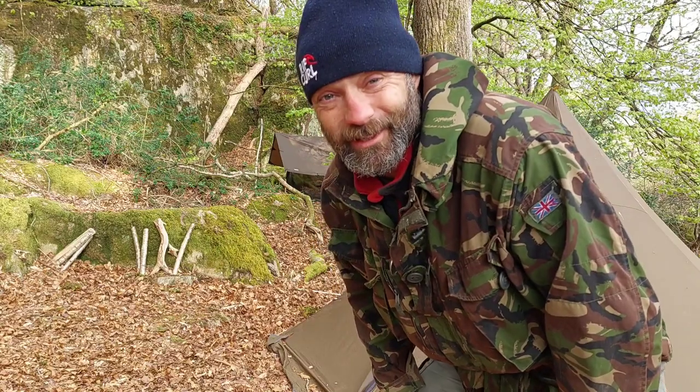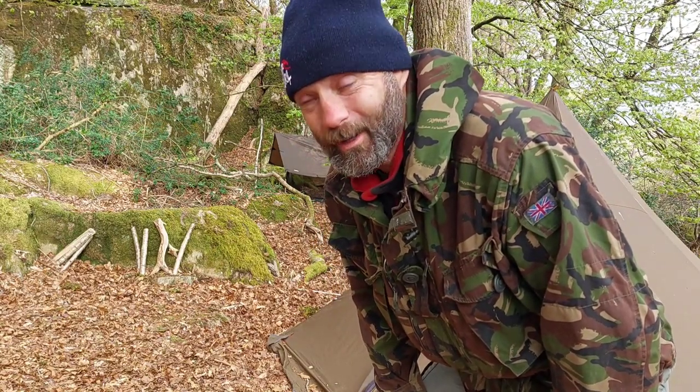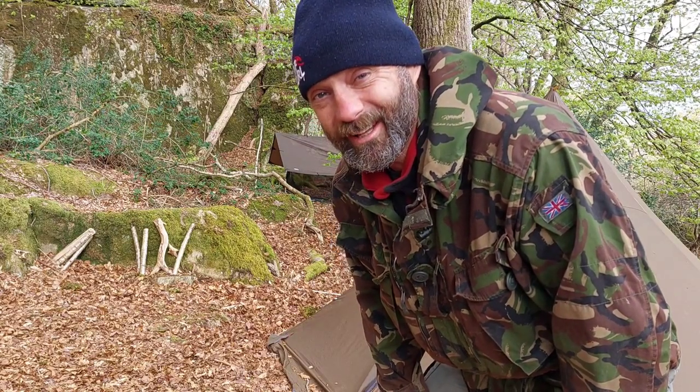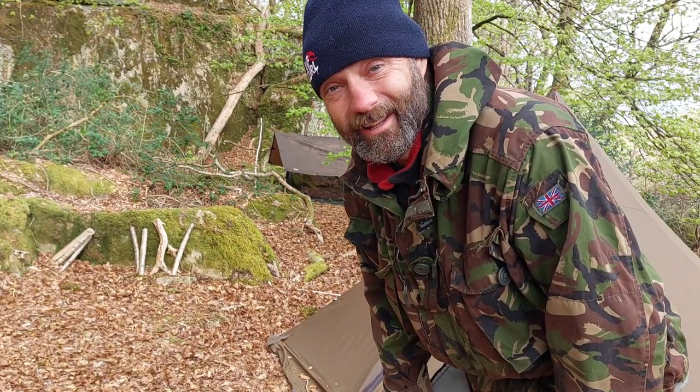Hey, happy St George's Day from beautiful Wales. So I'm an Englishman on St George's Day, and I'm after catching some Welsh brown trout today. What a fantastic night anyway.